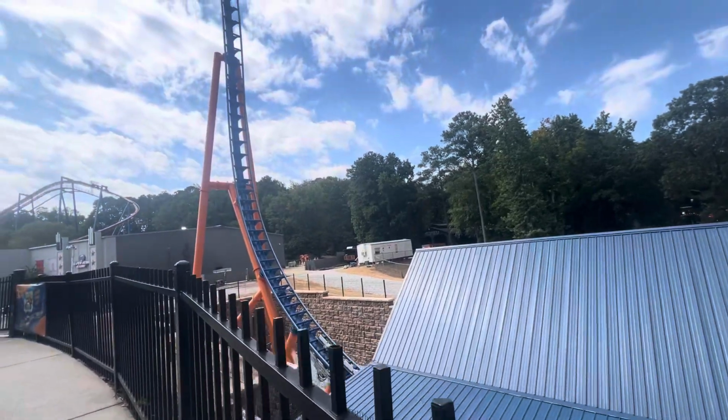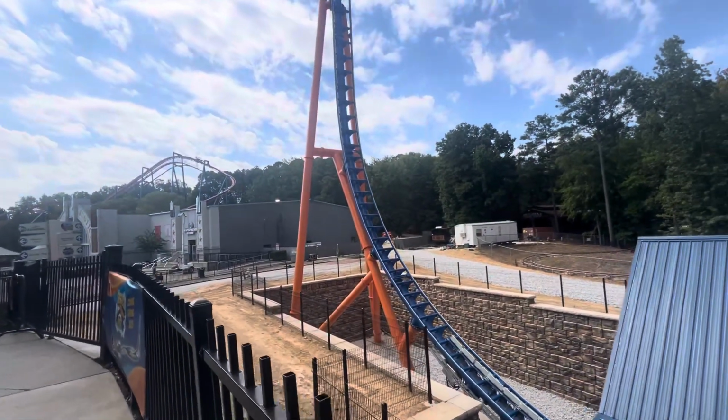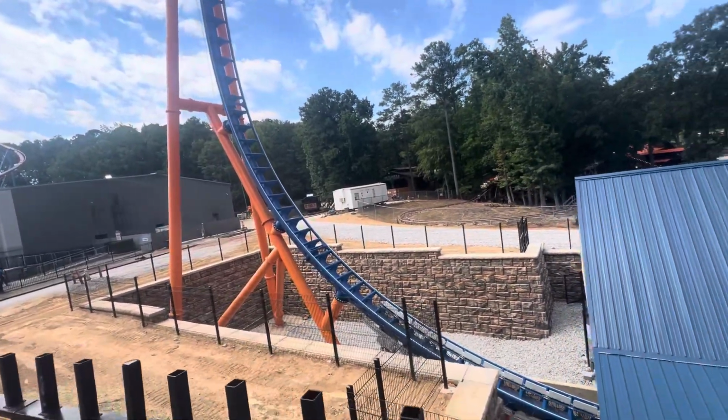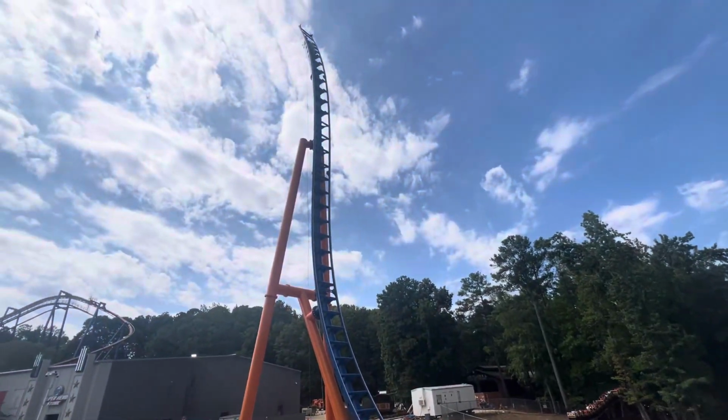Yeah, that's about it. They took down the barricade that was out here. It's now gone. But yeah, it looks really nice. You probably gotta do a bunch of wiring, but there you go.